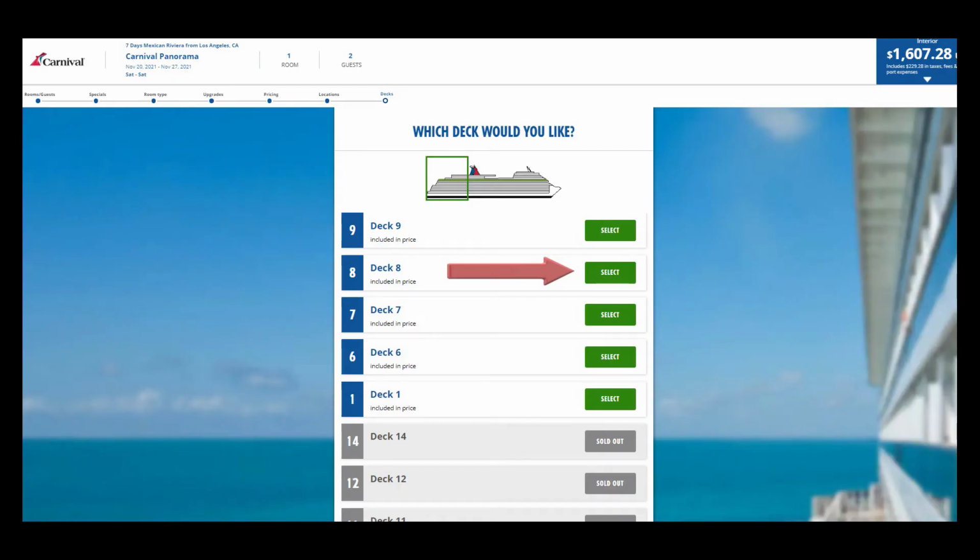Now, like I said earlier, if you'd taken the option for interior upper lower, it would only have shown you deck 1. Don't be fooled by the fact that this says sold out on the ones below. That's just Carnival's term for there are no cabins of this type on that deck. So it doesn't mean those decks are sold out. There are no interior cabins on deck 14, for example.